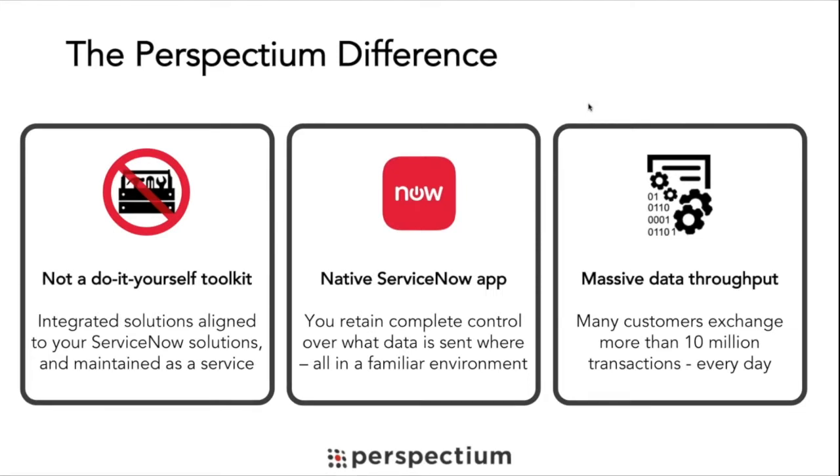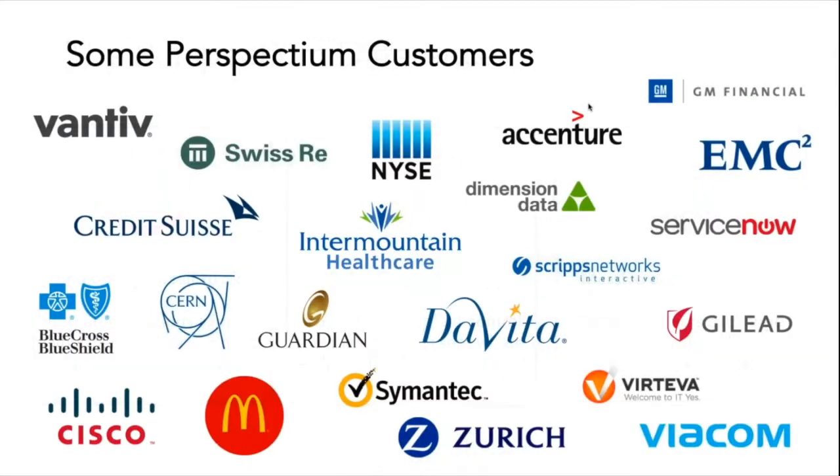And unlike all the other options, Perspectium delivers massive data throughput. And as I mentioned, many of our customers exchange tens of millions of transactions every day. And that's something that you just can't do with web services.